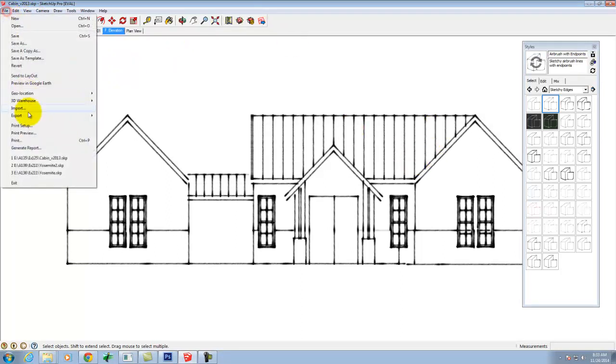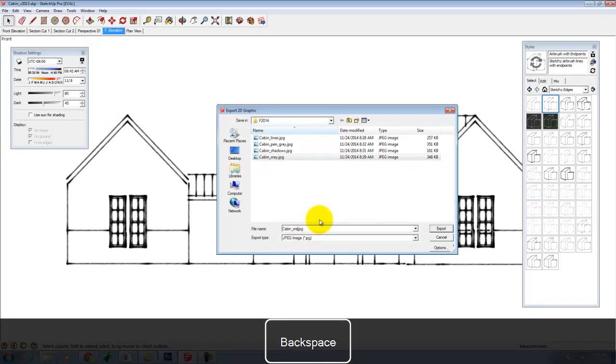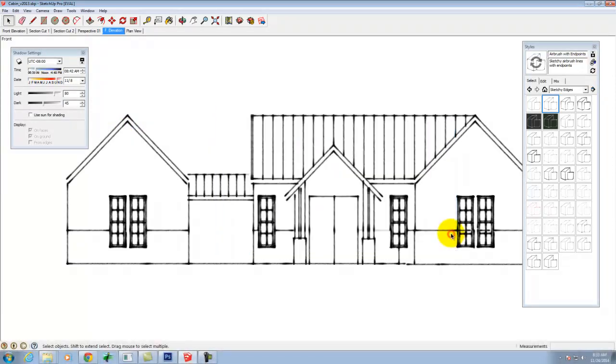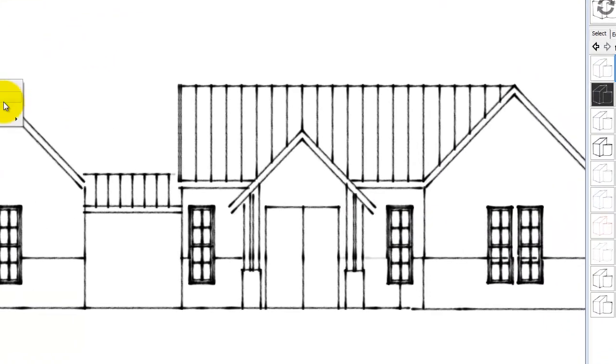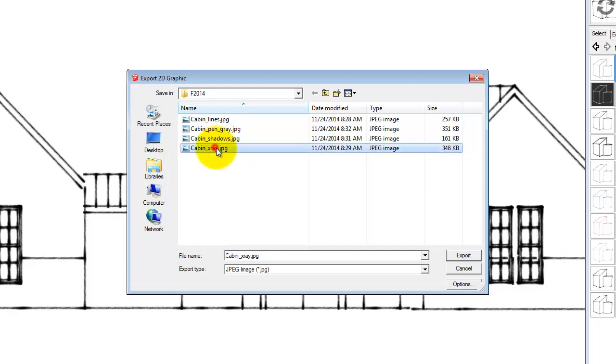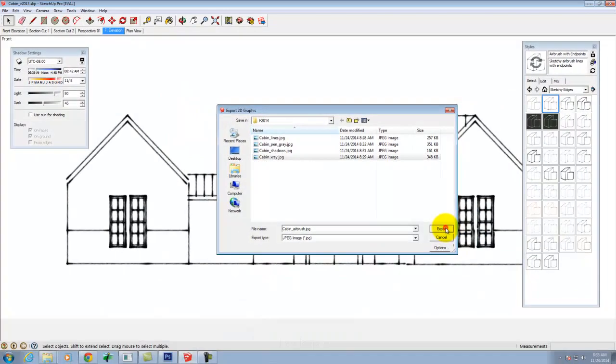So let me go to File, Export, 2D Graphic, and we'll call this airbrush. And I'll go ahead and click it. Oops. Helps if I export 2D graphic. Airbrush. And I'll go ahead and click export.